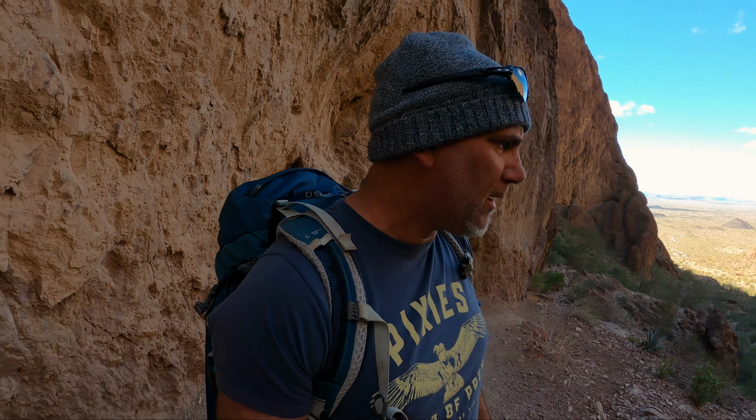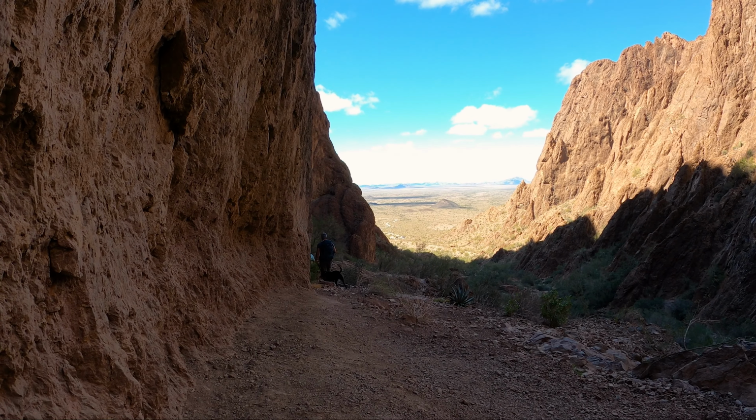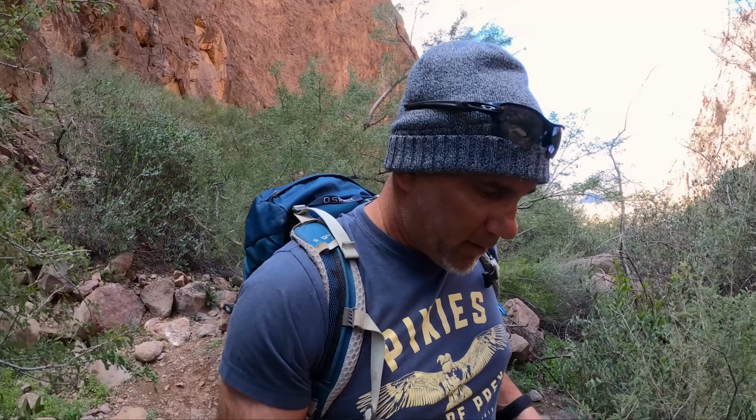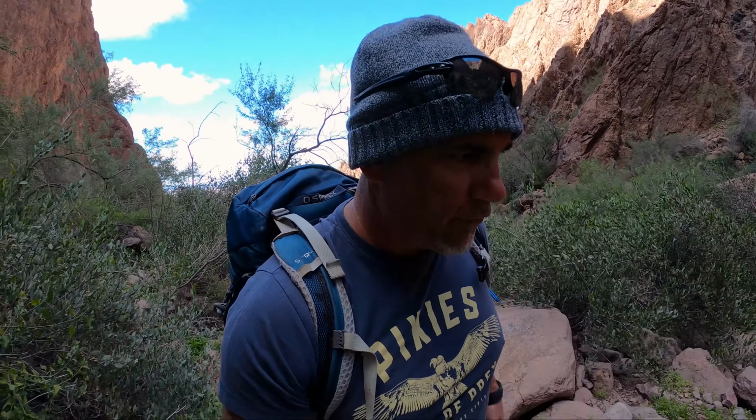So this ended up being the wrong turn here. This is a really well-used area, and it comes up to this little ledge along here, which, of course, the view is absolutely spectacular, but this is not the trail that goes up the canyon. We're going to go find that in a minute. All right, we made it back down to the bottom of the wash. That is where the trail is. So we're gonna keep hiking up.